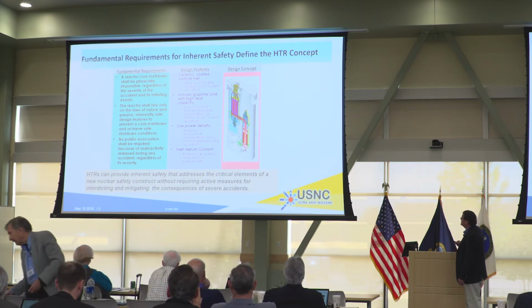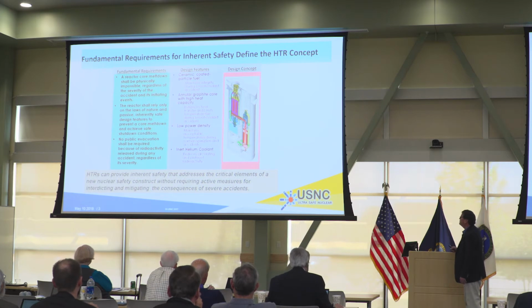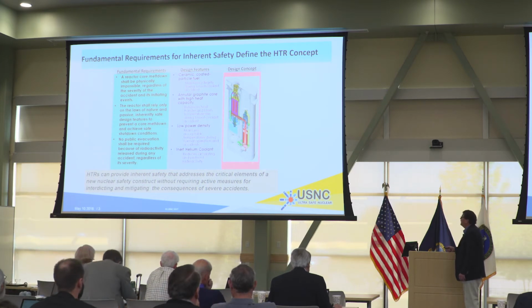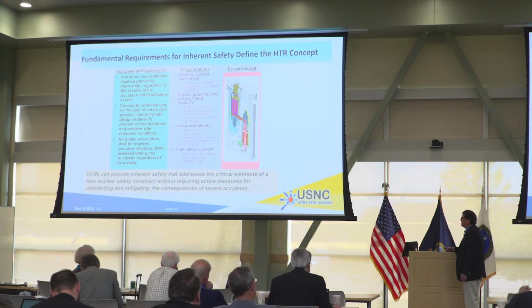And so that led to these design features, of course, the coated particle fuel that we've been talking about this week. The annular graphite core illustrated here has very high heat capacity. It also enhances the heat transfer rate and limits the temperatures during loss of coolant accidents. And then there's very low power density that helps maintain acceptable temperatures during normal operation and accidents. And then the helium coolant is inert, and that eliminates corrosion considerations and reduces circulating and plate out activities.